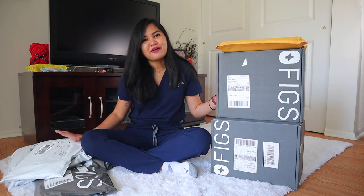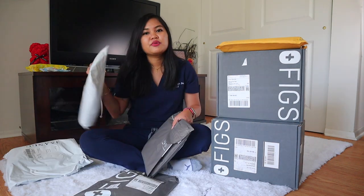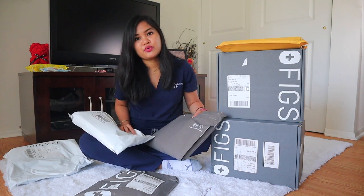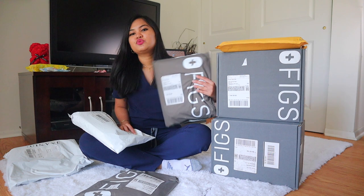All the other sets I got in extra small. I was planning to open this since I know it's the wrong size for me, but I said whatever, I don't want to jinx it. I don't want to open any of this till I pass. So now is the time, guys. We will unbox everything. Let's start with the FIGS. Before anything else, after I unbox everything, I will do a quick comparison between FIGS and JAANUU.